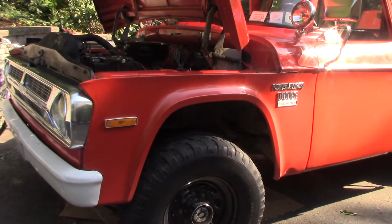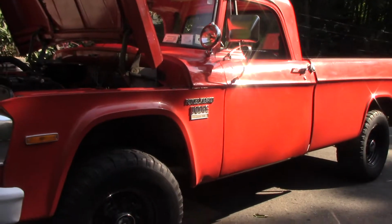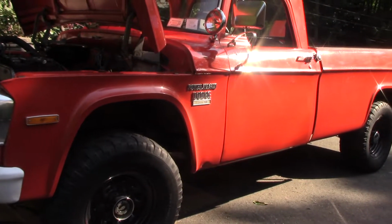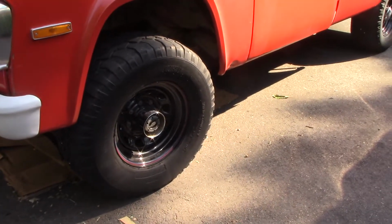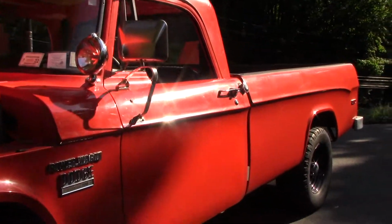I rebuilt the carburetor. I'm going to be doing the brakes very soon. I put 3-point seat belts in it. Went through and cleaned up all the electrical. I'm probably missing a couple things, but what I still need to do is work on the brakes because the brakes aren't quite right. I need to replace my searchlight because it's broken. I have a new one that's brand new in the box, so I'm just going to replace it. What happened is there's a couple gears in there.